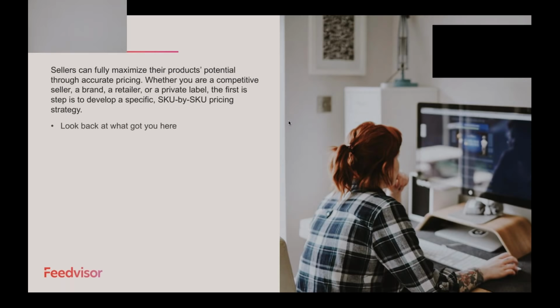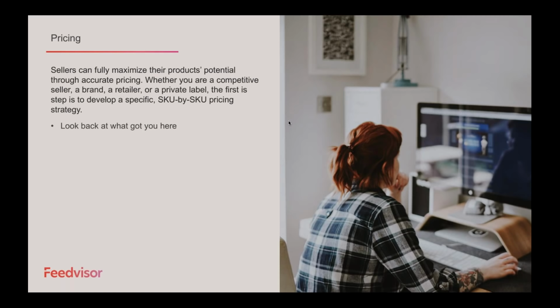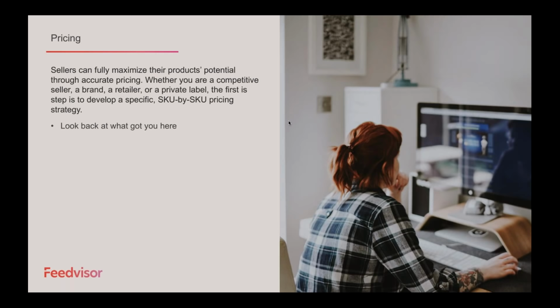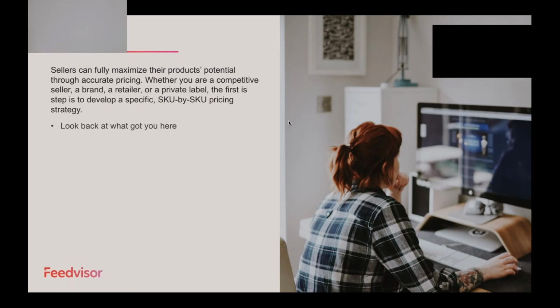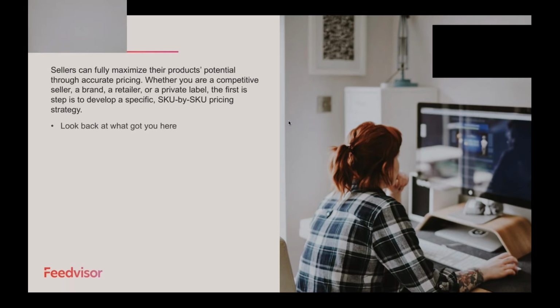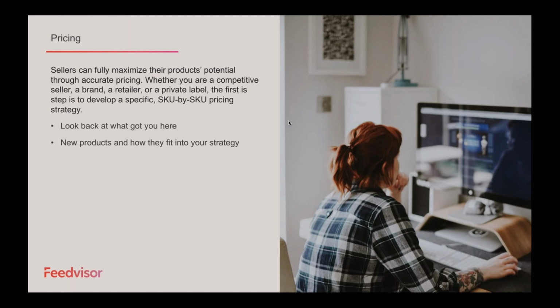So the first thing in terms of thinking about profit margin and protecting that over time is looking back at what got you here. Did you have steady profits across your entire assortment and growth over time? More than likely not. You probably followed the Pareto principle, the 80-20 rule, in terms of profit margins. So what SKUs are cutting into your overall profit margin? Take a look back and see if you can revisit the pricing strategy for those products. Start to minimize the loss to your profit margin that you're seeing there.